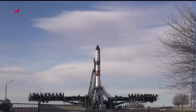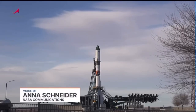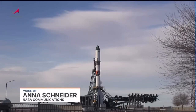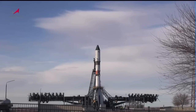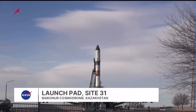You are seeing live views of Launch Pad 6, Site 31 at the Baikonur Cosmodrome in Kazakhstan, where a Soyuz 2.1A booster rocket stands ready to launch the unpiloted Progress 86 cargo spacecraft, carrying 2.7 tons of food, fuel, and supplies for the Expedition 70 crew currently aboard the International Space Station.